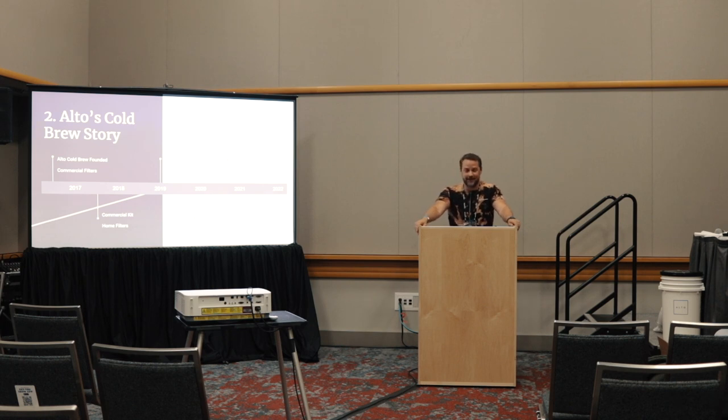Yeah, this process does suck. It is messy. It is difficult. It's not always consistent. How can we make this better? So we started to try to figure out how to make this better, and most of our complaints came down to the filtering process. We were using a paper filter that was often ripping.